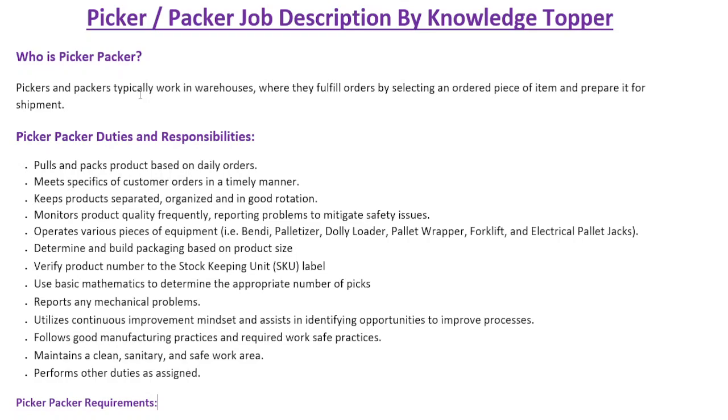They must be able to keep accurate inventory records and maintain specific skills depending on the industry or type of warehouse they work at. Candidates in this role should be physically fit, as long standing, walking, and lifting hours may be required. You must also possess organization skills as well as the ability to work quickly and safely. So I hope I have provided you with a brief introduction about picker and packer.